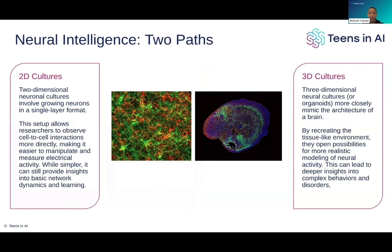And within this, you can see there's sort of two paths. We can work on 2D cultures. So this means having a two-dimensional neural culture in a single layer. And this allows you to look at cell-to-cell interactions. You can put these on what we call microelectrode arrays, which simply means that we have lots of little electrodes that can apply electrical stimulation and also read that electrical stimulation from the neurons.